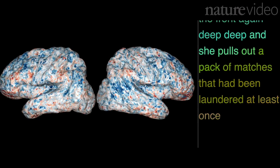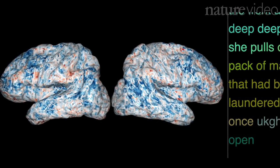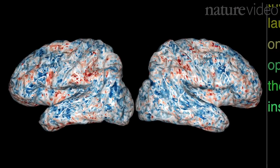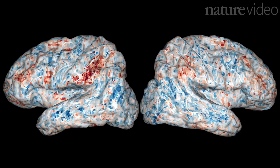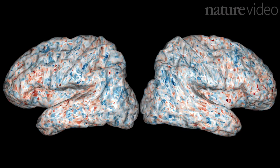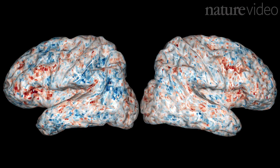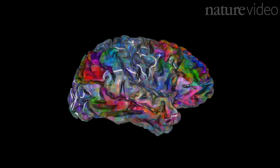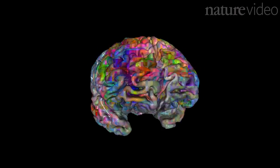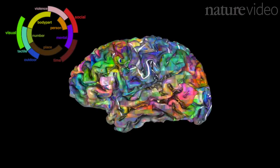By monitoring blood flow to different parts of the brain, they worked out which places were responding to the meaning of the words, the semantics. They found that different bits of the brain responded to different kinds of words and concepts. And they could group them into rough categories, shown here by the different colours.